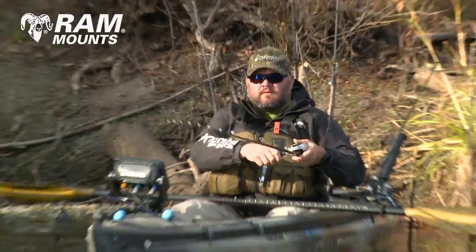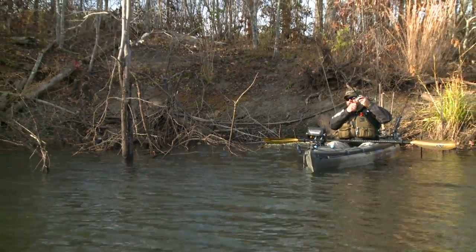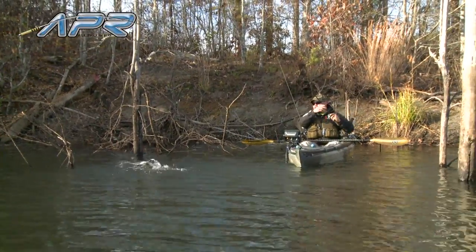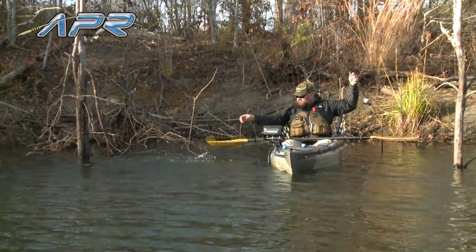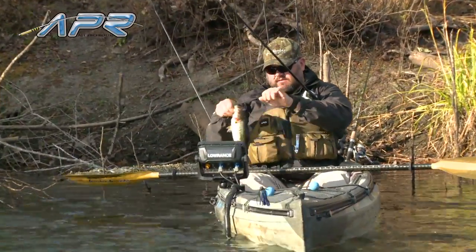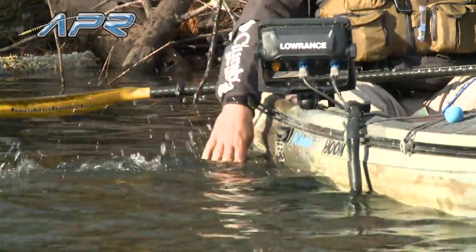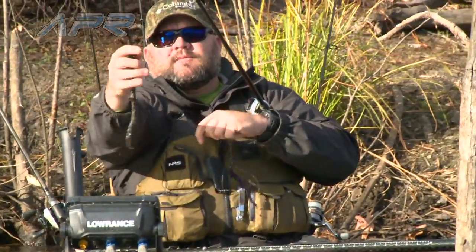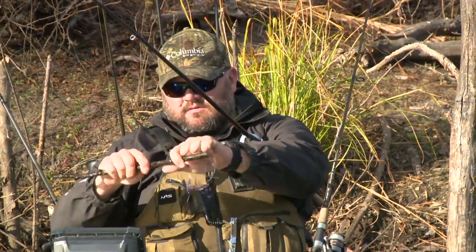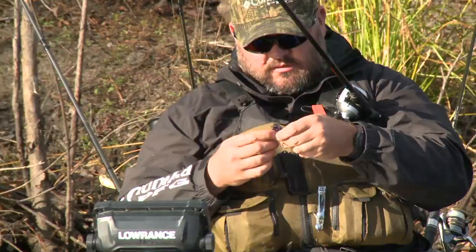Here we go. This is how awesome a bait the lizard is. Let me get him back in the water and I'll show you what I'm talking about. So my line is down there, obviously wrapped around this tree limb. And I'm over here picking out a backlash and my line takes off. So this lizard is basically sitting down there motionless and that bass smashes it.